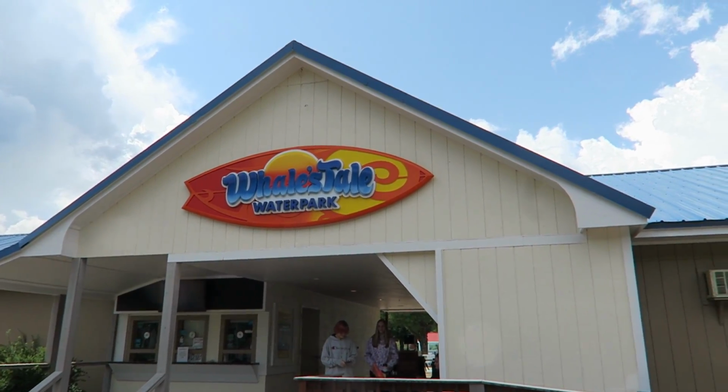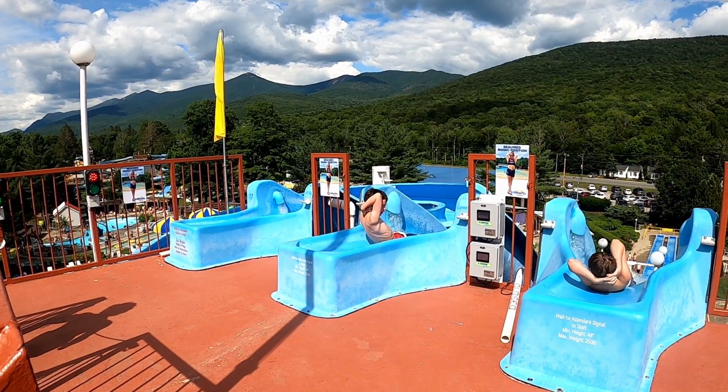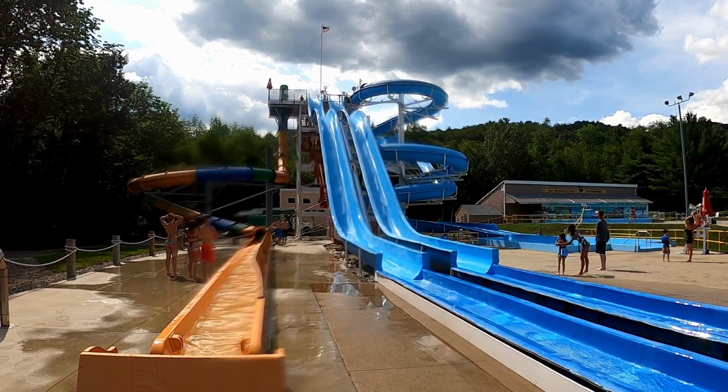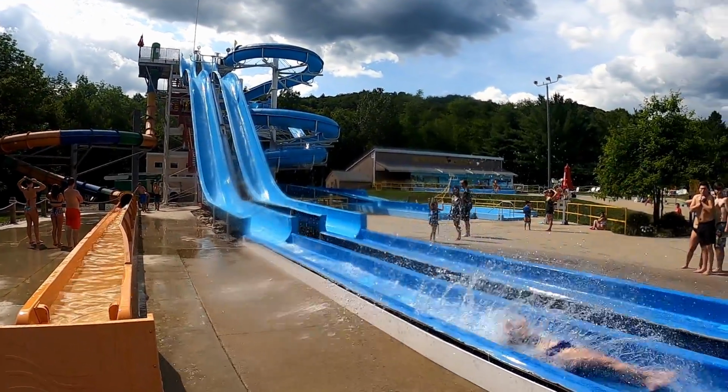Whale's Tail in Lincoln, New Hampshire is the best water park in all of New England. Nestled in the White Mountains, Whale's Tail does not have as many attractions as some of the region's other water parks. Instead, this water park focuses on quality.